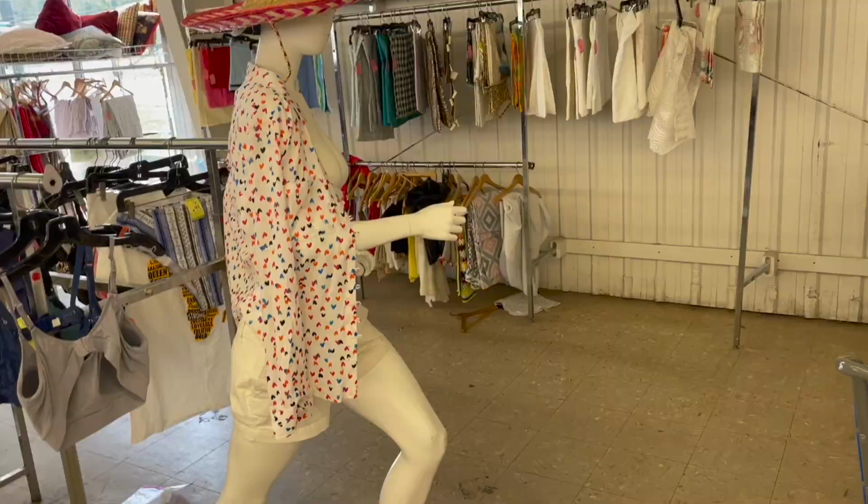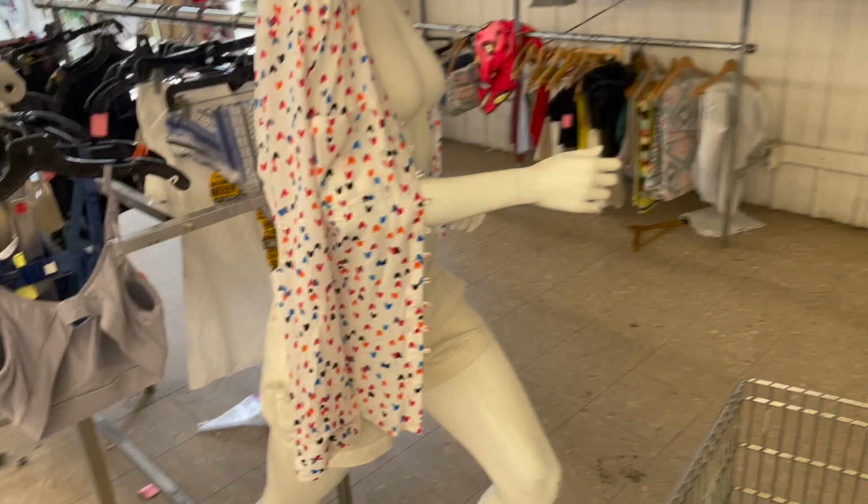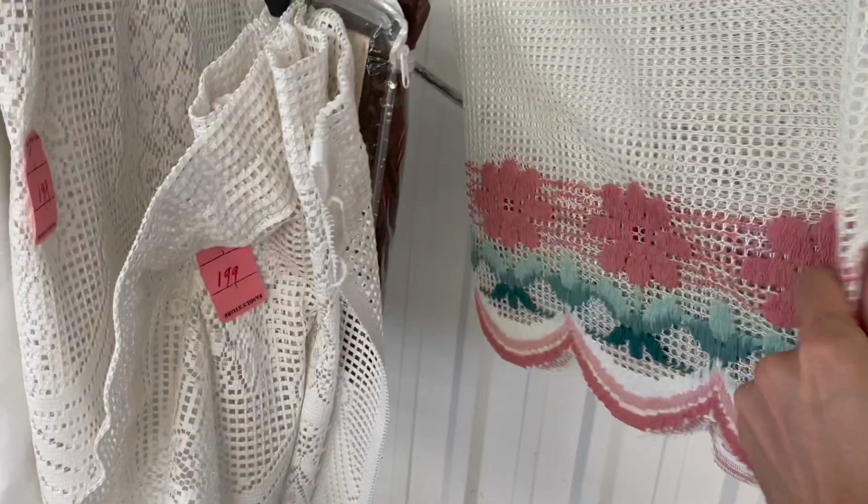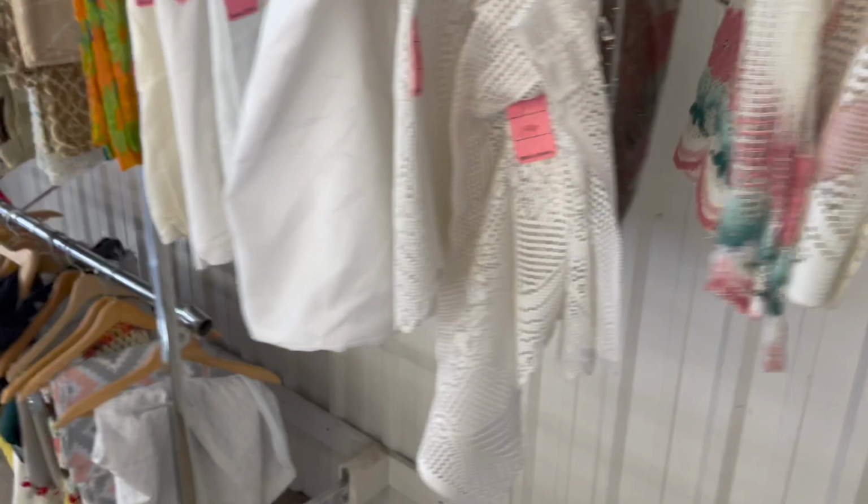All right, let's go check out the linen. That's a nice shirt. I like the hearts. Whoops. Ooh, look at these tablecloths. Or curtains, I mean. Well, those are kind of neat. It's just a valance. Yeah, I don't see the actual curtain.